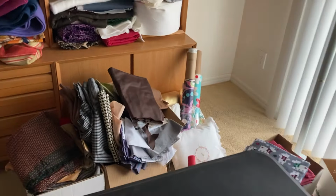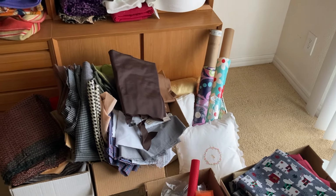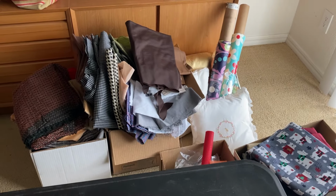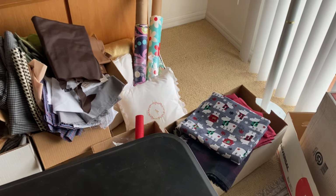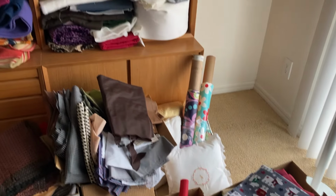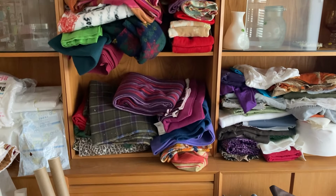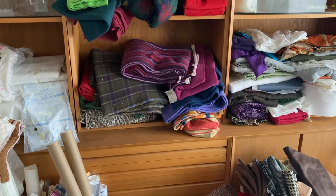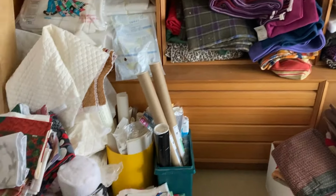So I kind of have a few separate piles here. This is stuff I'm going to take over to Habitat for Humanity. They have a thrift store in my area. A lot of this is upholstery fabric, so I figured somebody could use it when they're remodeling their home and redoing their furniture. The fleece I'm going to take over to the local humane society. Somebody mentioned they use that for the animals, which is a great idea because I'm all for supporting animals.